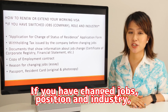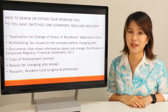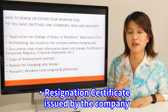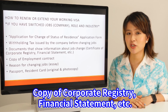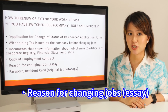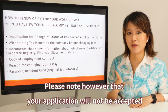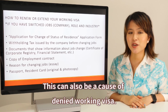If you have changed jobs, position, and industry, you need to apply for permission for a change of status of residence and not a visa renewal. You need the application form for change of status of residence, the withholding tax slip issued by the company before changing jobs, the resignation certificate also issued by the company, documents that show information about the job change such as a copy of the corporate registry and financial statement, a copy of the employment contract, an essay stating your reason for changing jobs, and your passport and residence card, both original and photocopies. These are the documents you need to complete and submit to the Immigration Bureau. Please note, however, that your application will not be accepted if you do not have the suitable academic background and work history. This can also be a cause of a denied working visa.